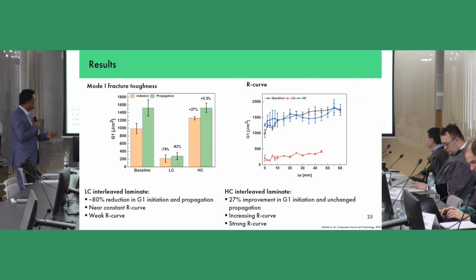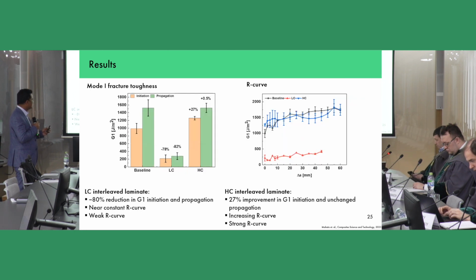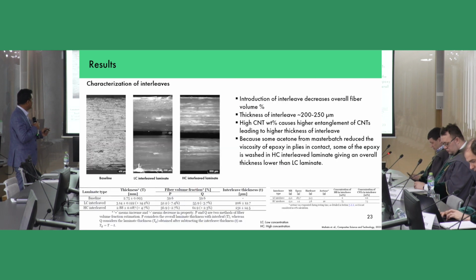Before, I guess maybe 25, somewhere. You have two SEM pictures. It shows the laminate structure of the baseline and HC interleaved laminates. It shows that for HC interleaved laminates, the interlayer thickness is larger than the baseline composite, right? Yeah, but the total thickness of the laminates, the HC interleaved laminates is smaller than the baseline, right? Yeah, in the table below. Right.